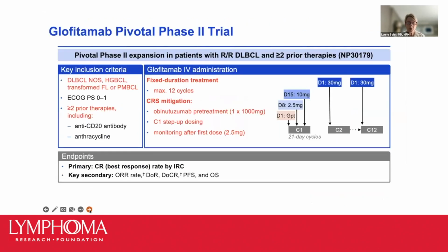I'm just going to mention some of the data from one of these called glofitamab that was recently presented at the American Society of Clinical Oncology meeting in this last year. This was a bispecific antibody tested in people with relapsed refractory diffuse large B-cell lymphoma who had had at least 2 prior lines of treatment. This is given intravenously, and it's given every 3 weeks, initially with a bit of a step-up dosing, so small mini doses weekly in the first cycle, and then every 3 weeks after that for up to a year of treatment.